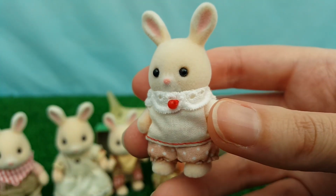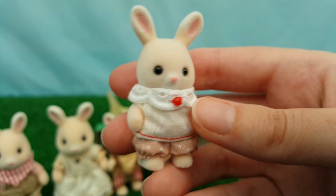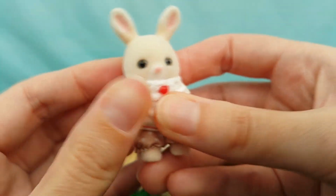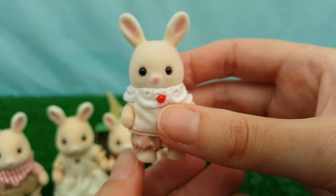And then last but not least, we have the little baby. So this is a toddler-sized baby with the movable limbs. And this is Kasia.